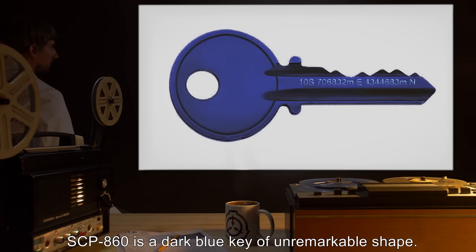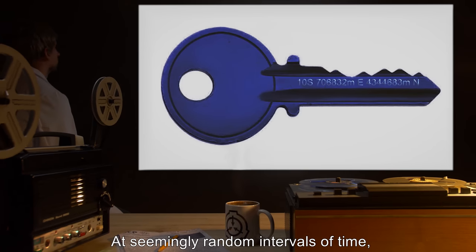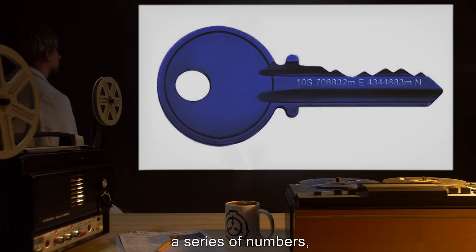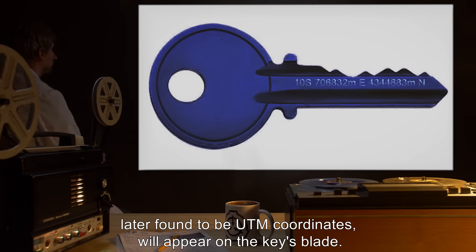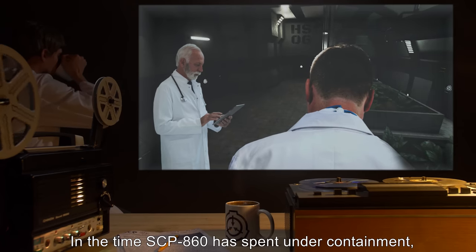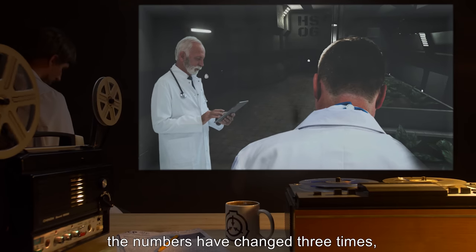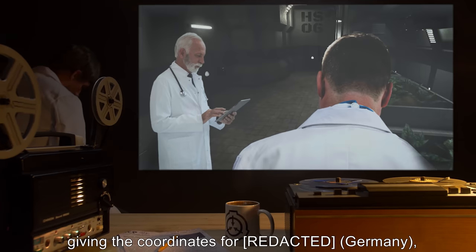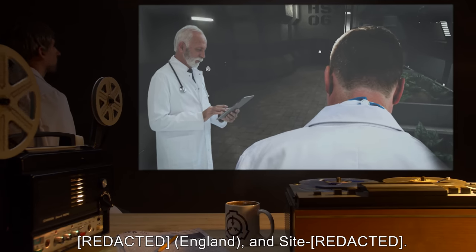SCP-860 is a dark blue key of unremarkable shape. At seemingly random intervals of time, a series of numbers, later found to be UTM coordinates, will appear on the key's blade. In the time SCP-860 has spent under containment, the numbers have changed 3 times, giving the coordinates for Germany, England, and site.